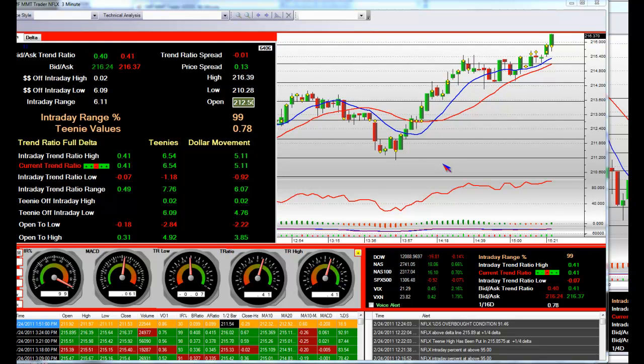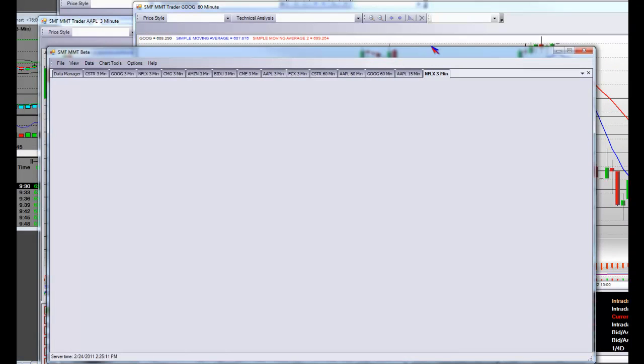MMTs, late day breakouts. Here we got the Netflix. You can see it right now. Getting down here, prices made long, right straight up to the top. Not only that, there's a slew of others.